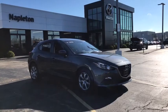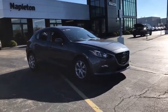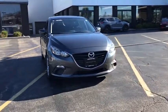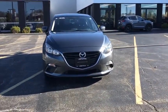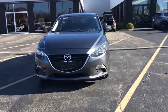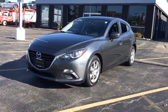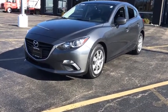Stop by and take a look at the 2016 Mazda 3. A 2010 Car and Driver's 10 Best Award winner, the Mazda 3 meets your vehicle wants and needs. Powerful and economical, technologically savvy, and boasting top safety features, the Mazda 3 is the total package.